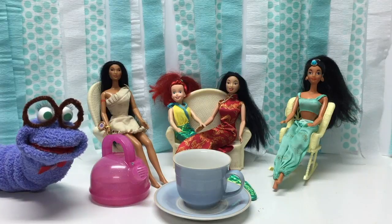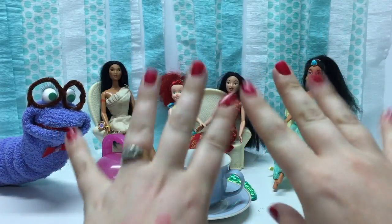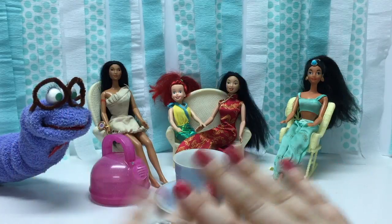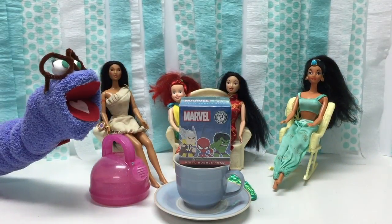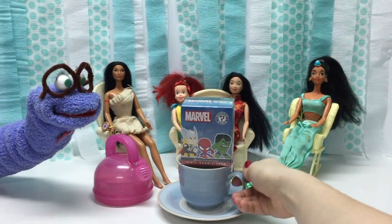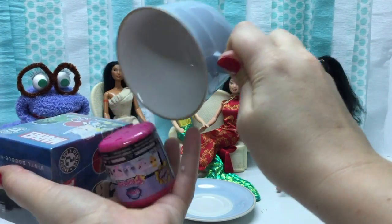Thanks, Mr. Squiggles. Now we just need one more finishing touch. The magic fingers. Let's turn this ordinary cup of tea into a magical toy surprise. Oh my goodness, that's quite the magic toy surprise. Let's check it out and see what we have here. Whoop. Oh, and there's one more thing inside.